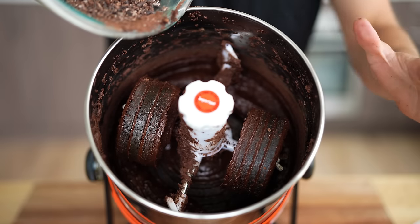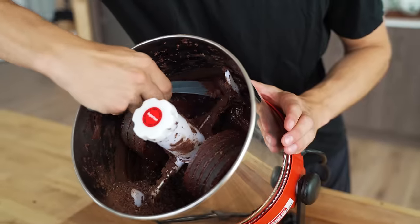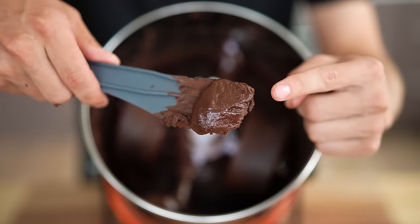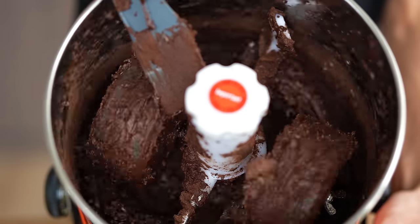I've turned this off again because of how loud it is, but at this point we're gonna add those last cacao nibs into our machine here. As we can now see from the bottom, that chocolate has become even softer and smoother, and we're slowly getting to the point that we could add our final flavorings and then turn it into a bar. For now, I'll turn it back on.